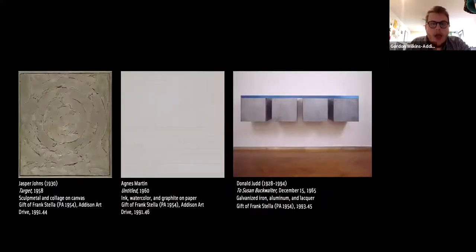Frank Stella has been incredibly generous, not only with his own work, but with the work of his contemporaries. Back in the early 1990s, he worked with then director Jock Reynolds on what was called the Addison Art Drive. And he knew that the Addison had wonderful historic collections, but we had sort of fallen behind in terms of modern and contemporary collections. So he set about to add significant works by living artists, a mixture of living and 20th century artists. And so because of his incredible generosity, we have works by Jasper Johns, including this Target, which is probably the only Jasper Johns work not on view at the Whitney or the Philadelphia Museum of Art right now in their big retrospective, but we're very glad to have it on view at the Addison.